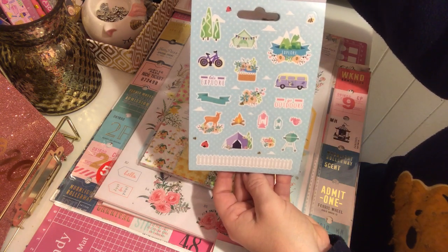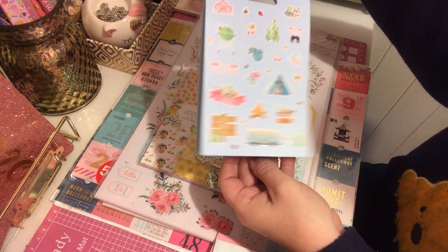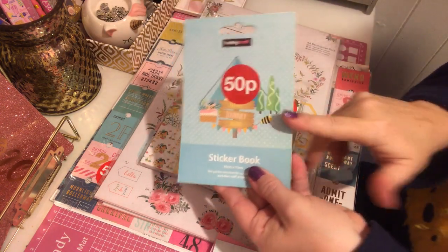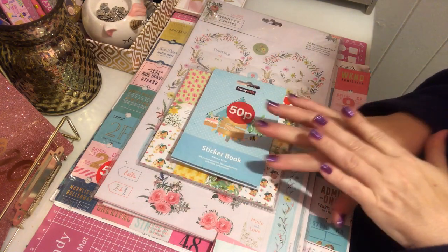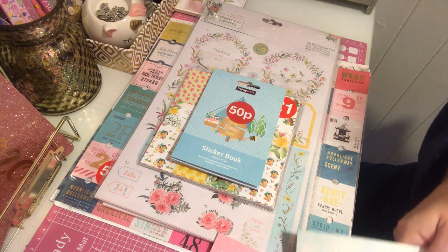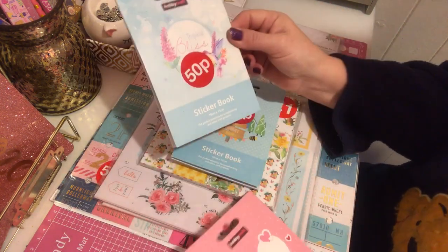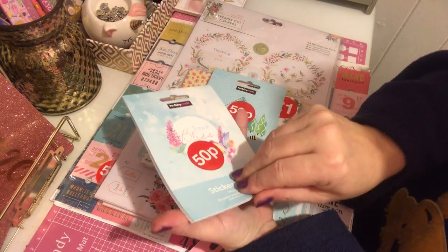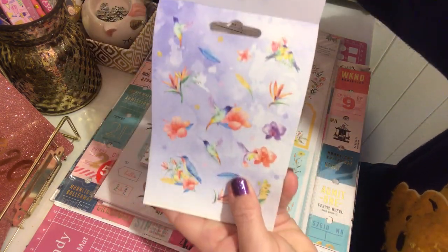And they're like the forest and camping, tents, and barbecues and everything like that. So I know I've got one of these books because I bought it previously, but they had a whole bin full of these. So I didn't buy them all, but I got two more. I got this one, which is Tropical Bliss, and this one. So I haven't had this one before. It's got all the birds.